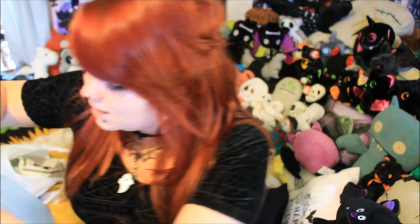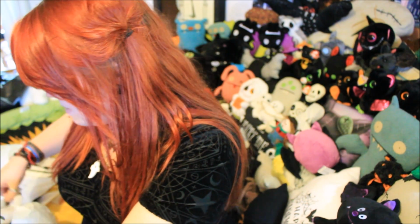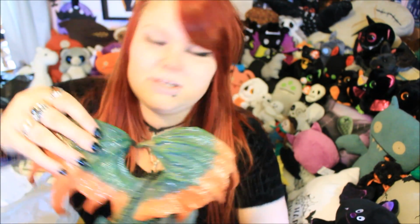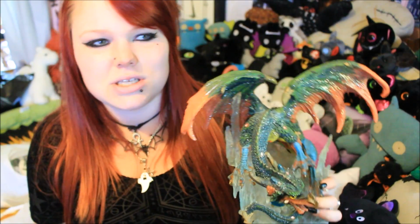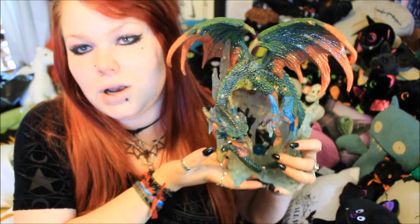So the next thing I got was something to go in my dragon collection. This guy is so awesome. I got this dragon statue. Now I think I've officially run out of space now, but I really couldn't turn this guy down, and he was only £2, which is kind of more expensive than what I usually pay for things at the car boot sale, but he is quite large. As you can see, he's like human head size.